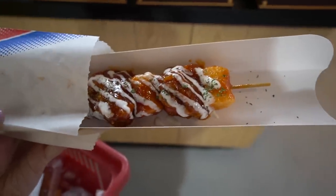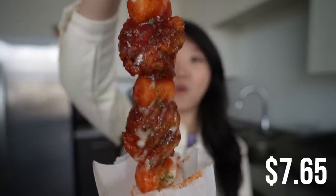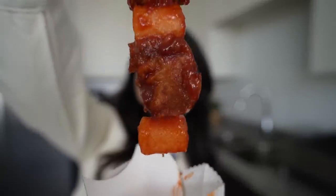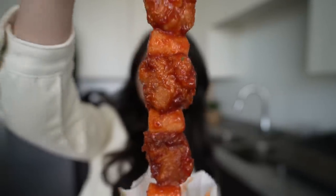That's gorgeous. Wow, what? This is insane. Look at how big these chicken pieces are. Oh my gosh. Chicken skewer with rice cake and a bunch of sauce drizzled all over it. Mmm, so heavy, and honestly, it's huge. Like, what?